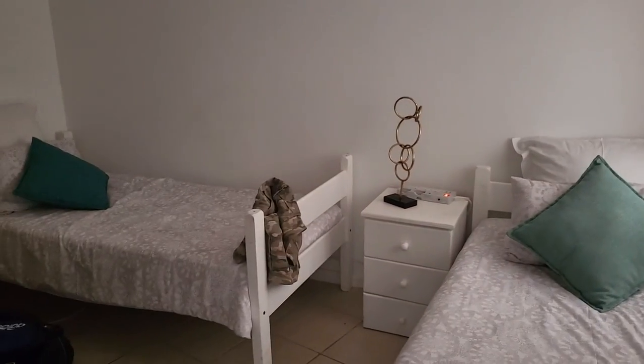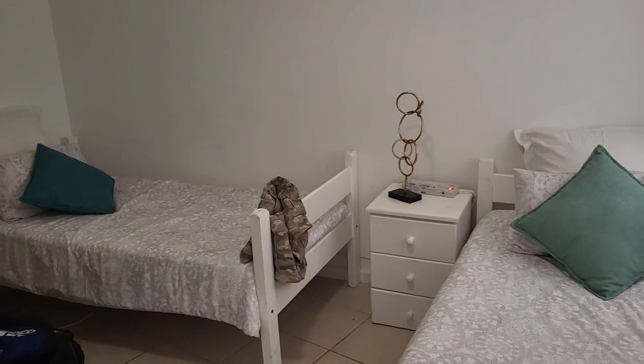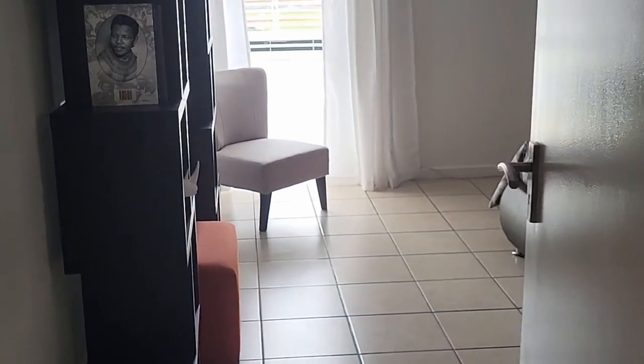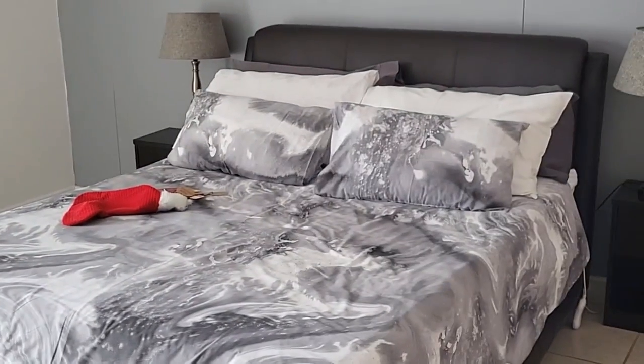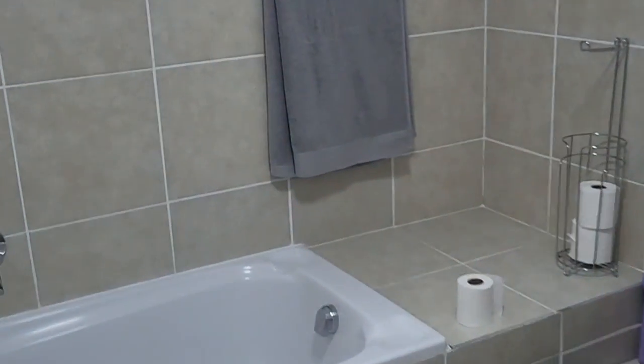So this is one bedroom. Let me switch on the lights. There we go. Two single beds. This is the main bedroom here. Yeah, really nice big size bedroom. And of course, we've got the bathroom with a bathtub, a shower. Yeah, so it's really nice.